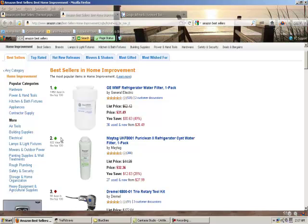Now, what we're going to do with this is pretty much go down the list, and we're going to search out the amount of searches each one of these are getting using the Google AdWords keyword tool. Instead of searching the whole product name, just try and find the keyword you think would best fit with that particular product. In this first case here, the GE MWF refrigerator water filter one pack, the keyword really right there is probably refrigerator water filter.